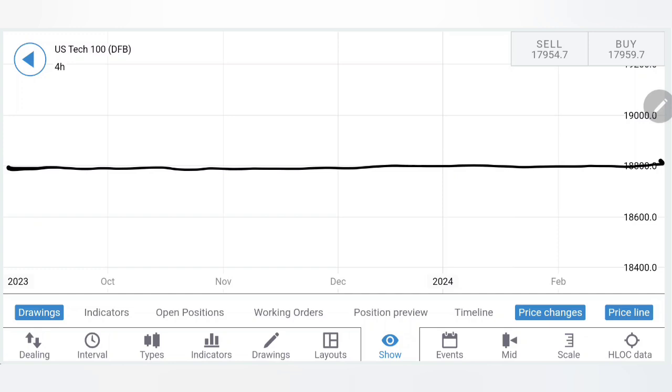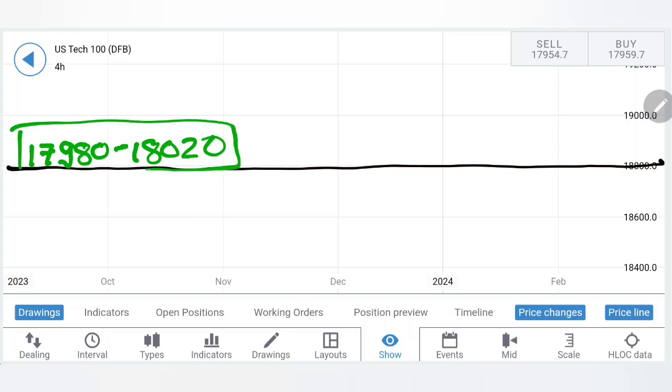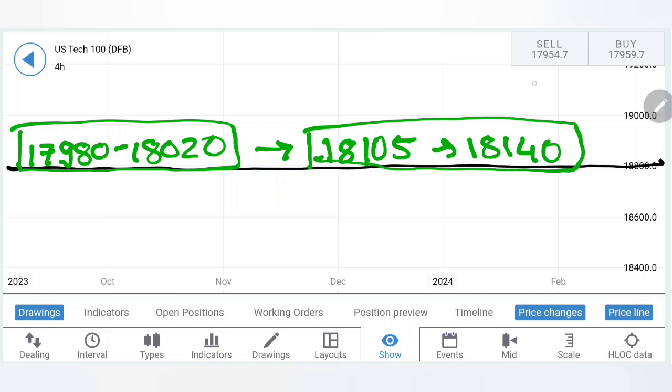Now first, let's talk about the levels to buy. As I shared, 17,980 to 18,020, this is the resistance zone you should watch out for. This is going to be the first resistance zone. If Nasdaq 100 trades above this zone, we can look forward to 18,105 and 18,140 as the next resistances. And beyond this zone, yes, it will continue to rise towards 18,200.